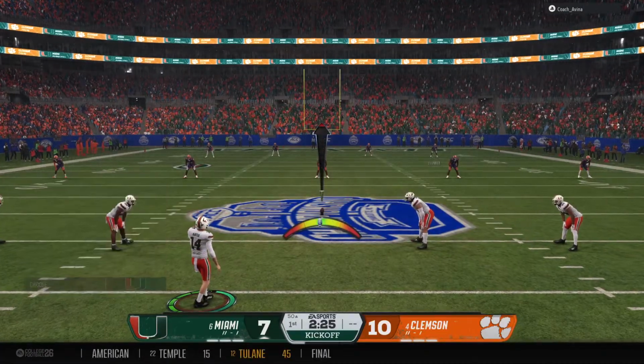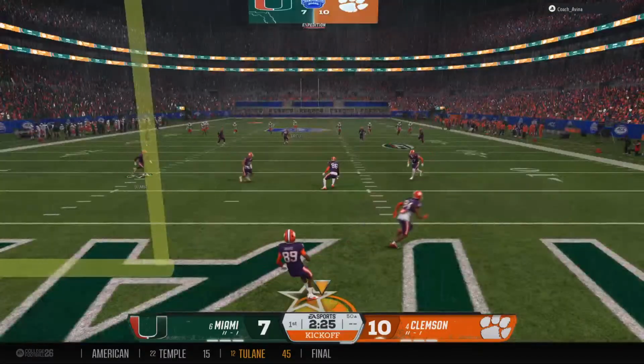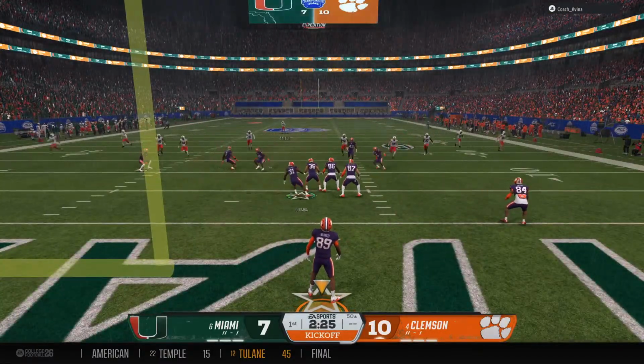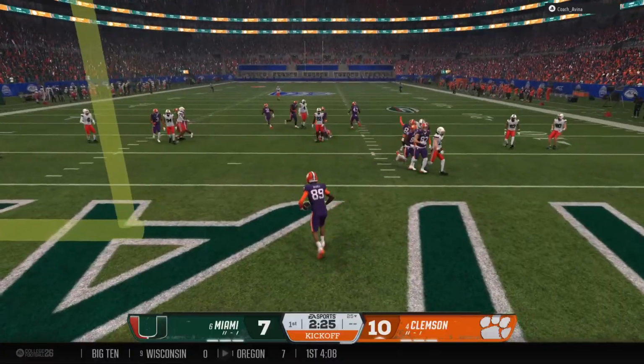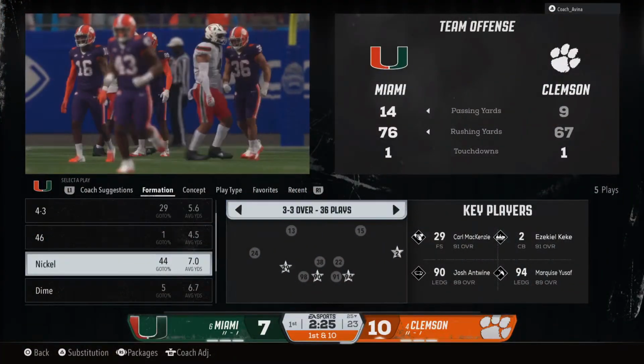Now the kickoff team out there to kick it away. So no return here. He takes it in the end zone, and they'll begin the drive at the 25.